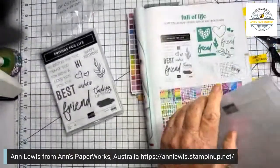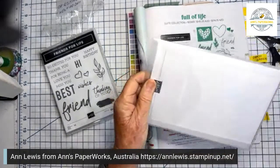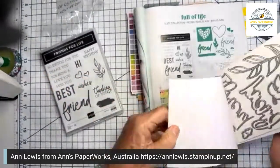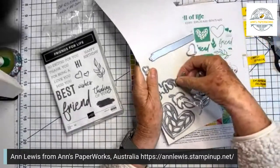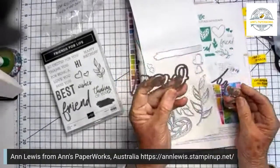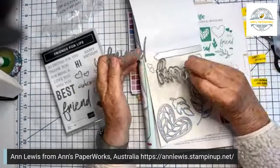And I'll show you what the dies look like, because I like the idea of any word dies, because I use them, because they add to what you can do with them. So this is the word. The word's friend. So you can die cut a background, and then you can die cut the contrast.